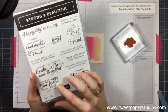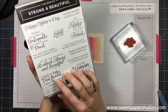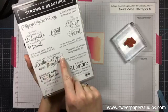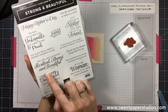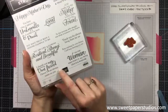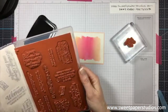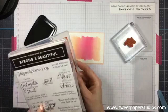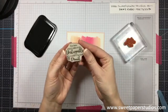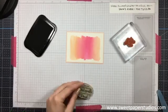This is going to be in the new catalog, and I'm so glad it is. If you haven't checked this one out, you're going to want to take a look at it. It has some lovely sayings on it. Like, you are strong like a diamond, resilient, strong, and beautiful. I cherish you, my true friend. I know I can always count on you. It's just so lovely. So let's see. I think I'm going to use the You Have What It Takes to Be Unstoppable, and I couldn't be more proud. Like, that sentiment, guys. It's so nice.